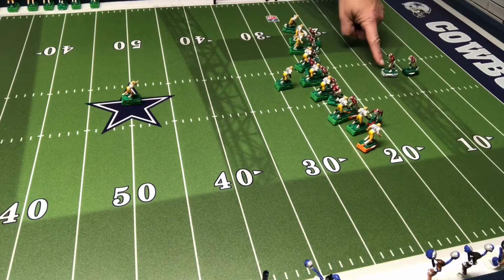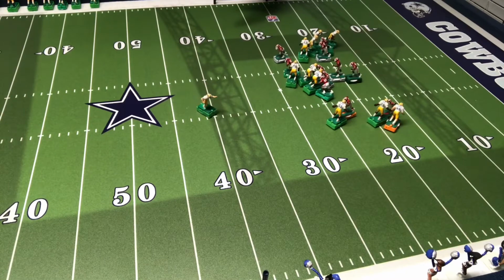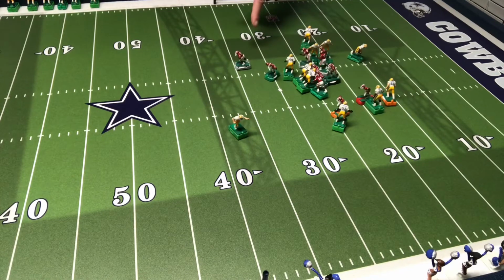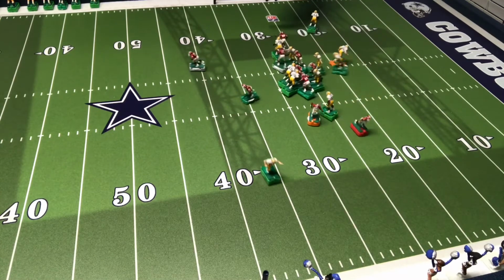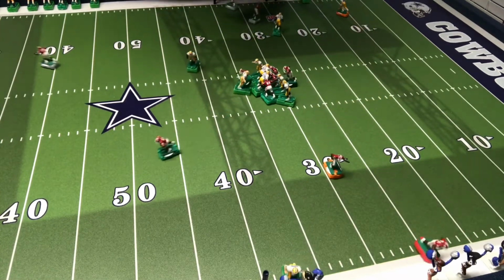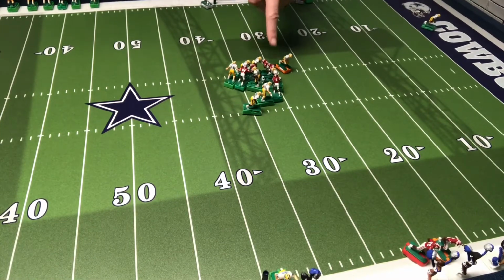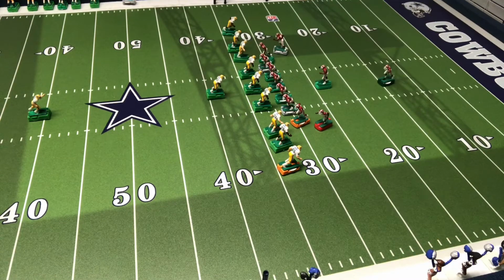The quarterback starts out with it, going into the line. He's got a little hole coming. He's going to pitch it to number 22. 22 has it. 22 still has the ball, and he's tackled at the 32-yard line. That's a gain of 8. It'll be second and 2 for Indiana.